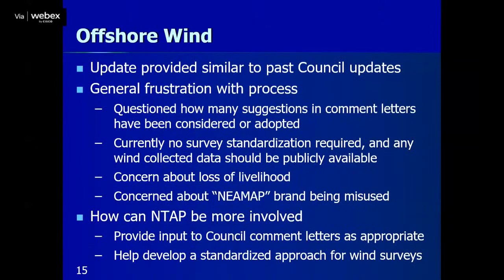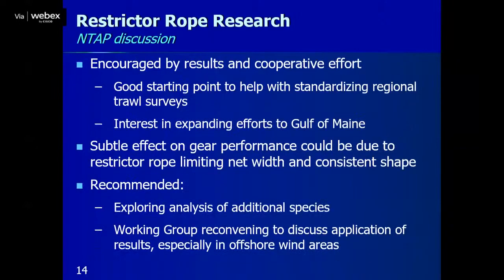So following the restrictor rope presentation, the panel was encouraged by the results of this project and complimented the cooperative effort. The group acknowledged it was a great starting point to help with standardizing regional trawl surveys, and they expressed interest in expanding these efforts to the Gulf of Maine.